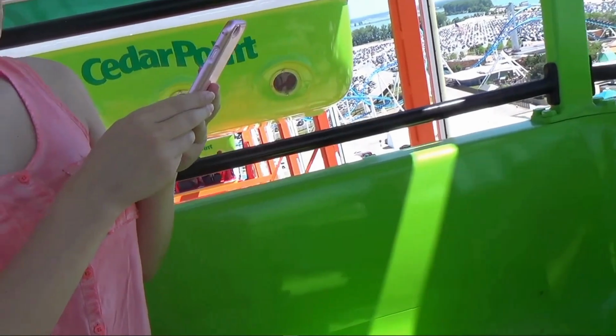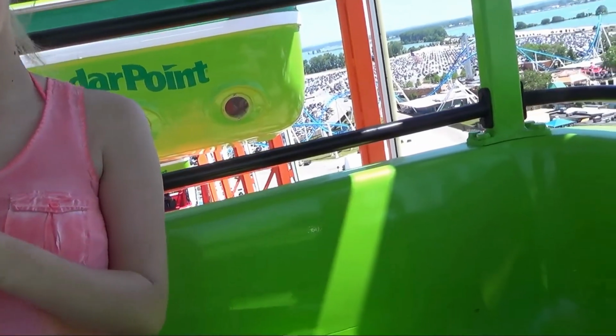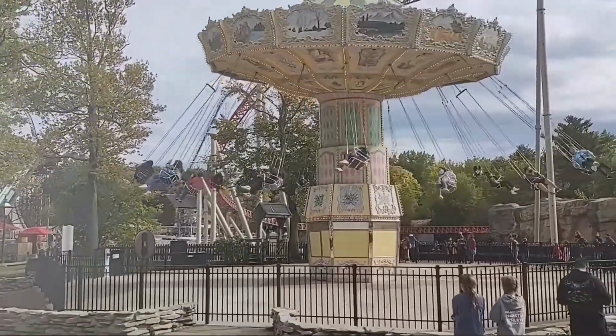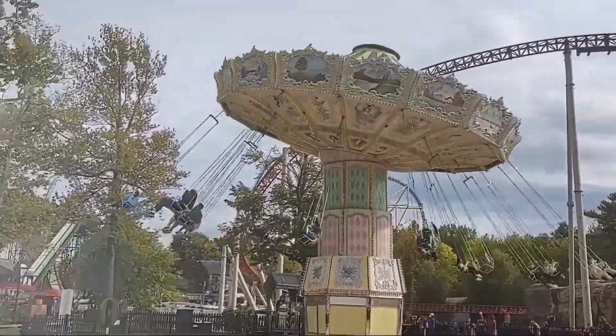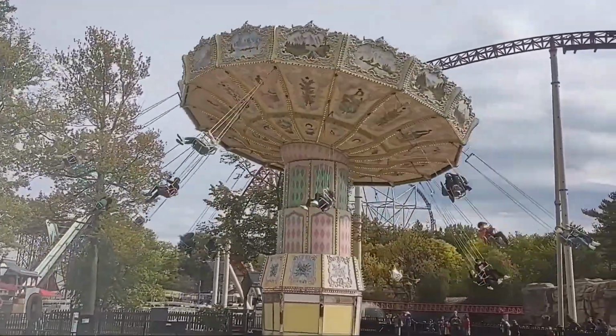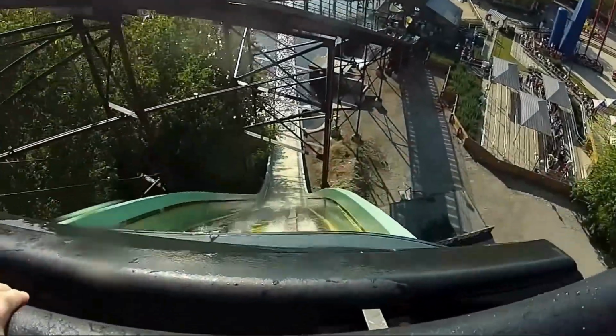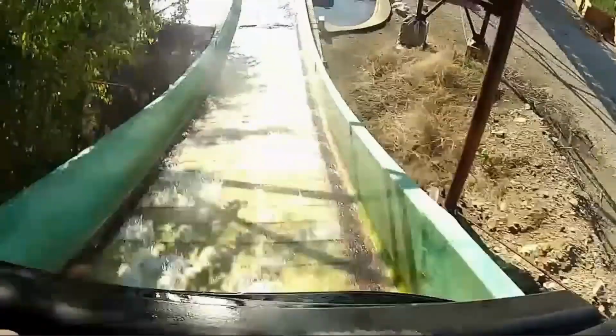Alright, now we're getting into the serious stuff. I got Wave Swinger here. This ride is amazing for working your way up to the big rides. When I was a kid, I would ride this so much. Next up, I got Snake River Falls. I rode this like 10 times when I went to Cedar Point last time. The drop is underrated. You get ejector airtime.